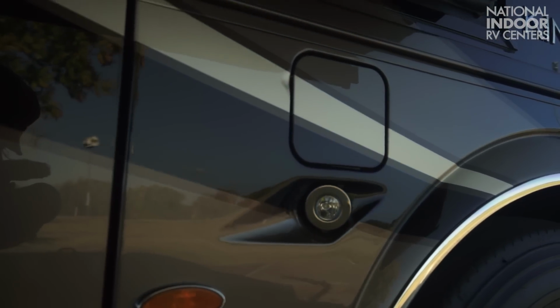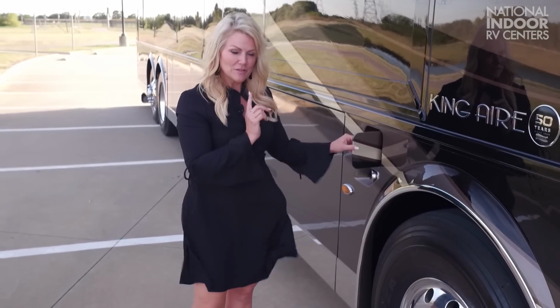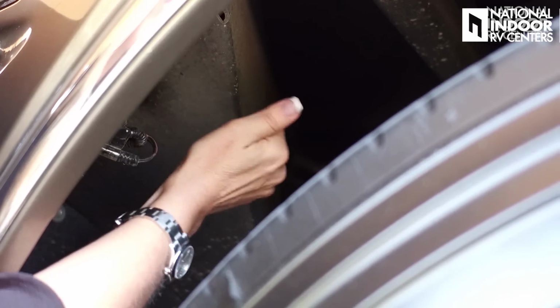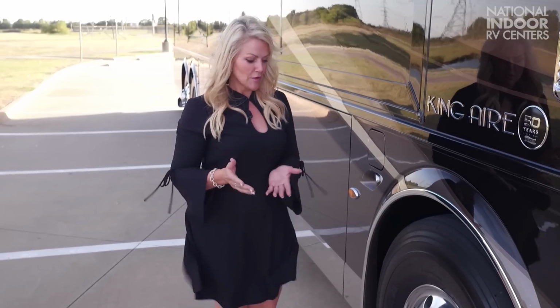Then we have our fuel fill. This is a dual fuel fill, has a 200-gallon fuel tank, and you can fill it from either side. Another great feature, there's a steel welded plate. It's going to protect your fuel line as it goes to the fuel tank. Most other manufacturers do not do this. So it's another safety feature that Newmar has put into their coaches.